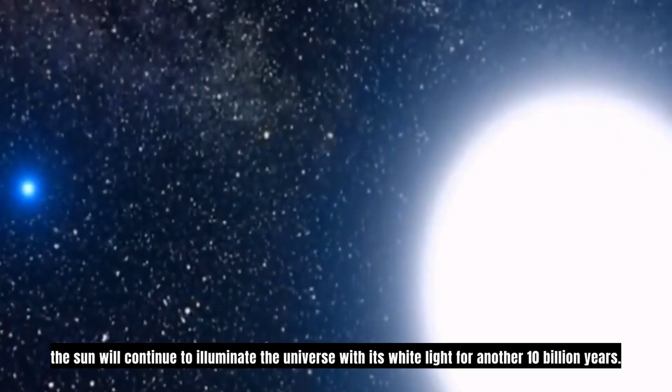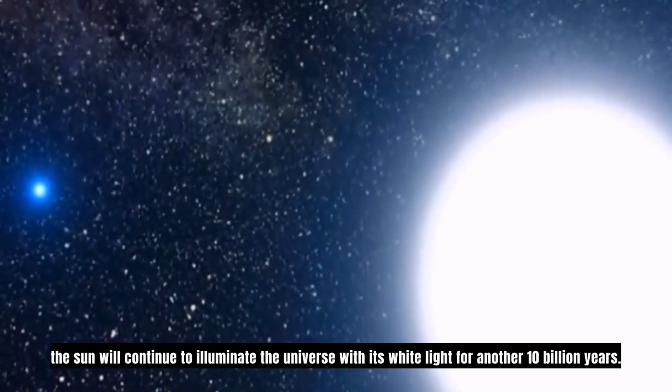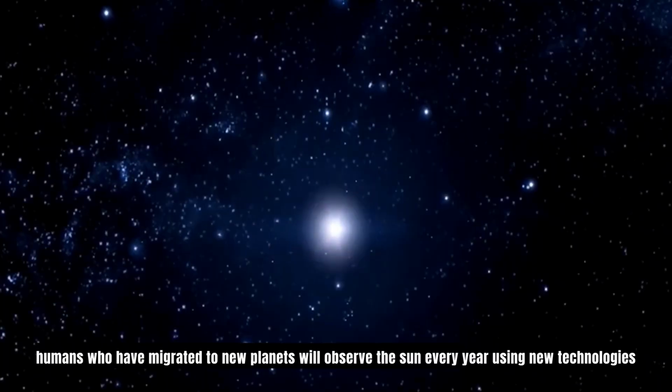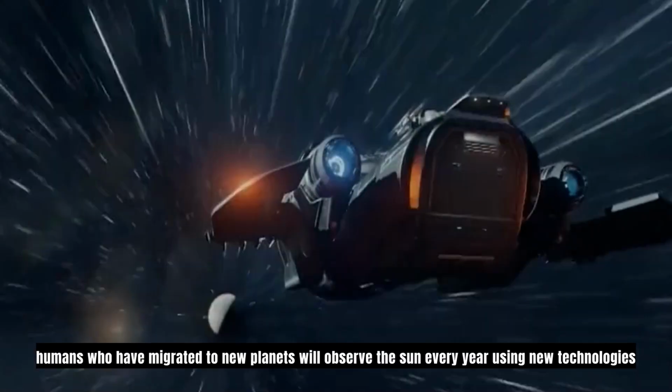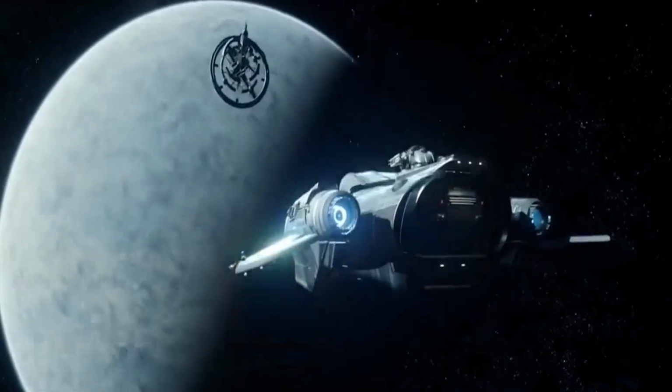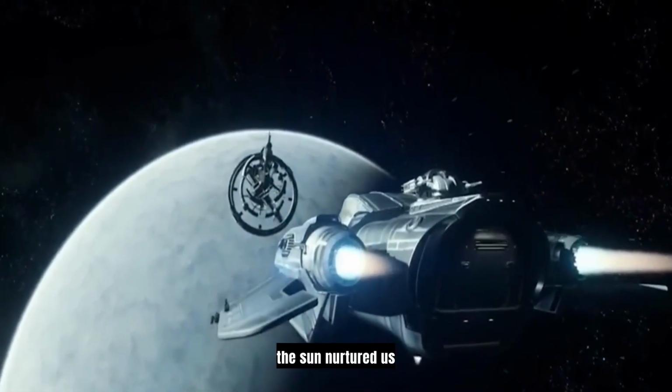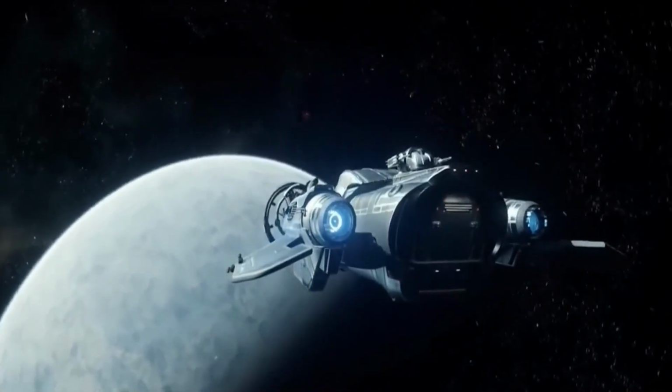After this, the Sun will continue to illuminate the universe with its white light for another 10 billion years. During this long period, humans who have migrated to new planets will observe the Sun every year, using new technologies and record its changes. After all, the Sun nurtured us and also changed us.